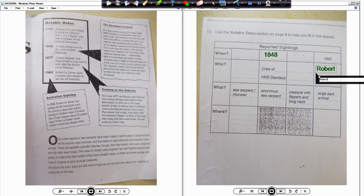So Robert Lee Sarek. Okay? Right. Now, he saw a large dark animal. Where did Robert Lee Sarek see that large animal? He saw it where? In the shallow water. And what country was it? What place was it? America. No. Australia. That's right. He saw it off the Australian coast. So we can say here, Sea of Australia. As they've said it there, we can put it over here. Sea of Australia. That will do.